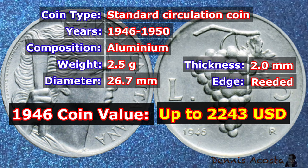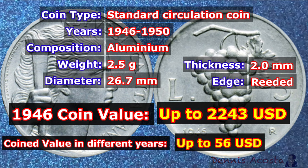$2,243 depending on the condition of the coin. The pieces coined in different years could have a respectable value that is about $56.